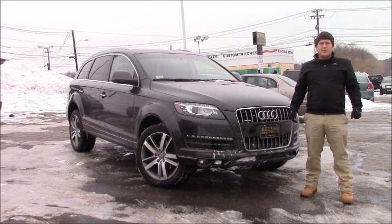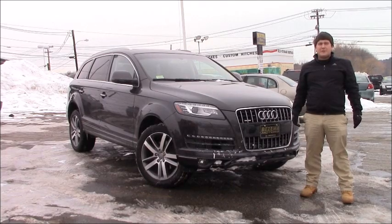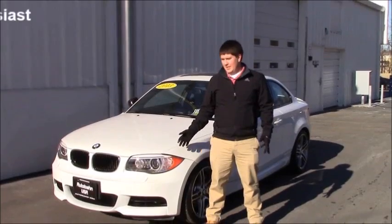Hey guys, this is the Auto Enthusiast, and today we're looking at the 2012 Audi Q7. We're going to do an in-depth review, check out the interior and take it for a drive. Stay tuned.